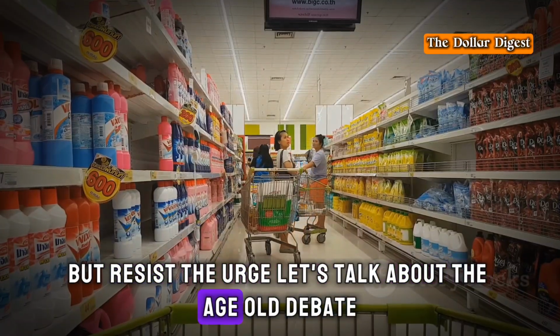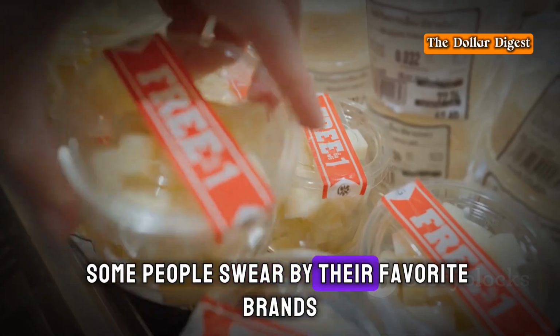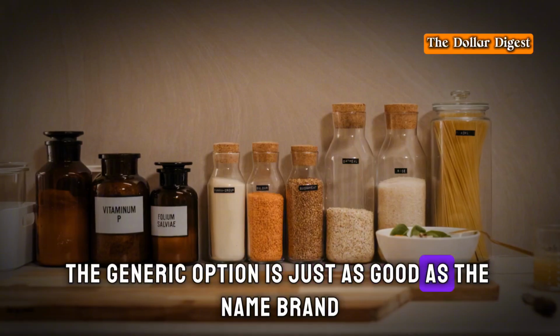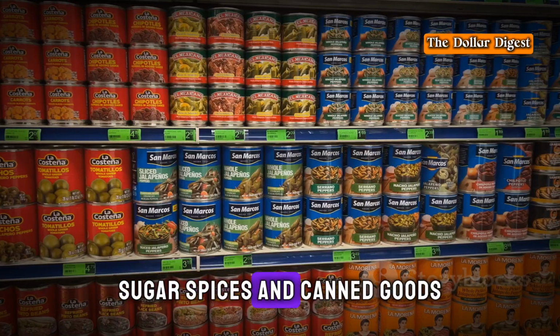Let's talk about the age-old debate: generic versus name brand. I know some people swear by their favorite brands and refuse to buy anything else. But honestly, in most cases, the generic option is just as good as the name brand, especially when it comes to staples like flour, sugar, spices, and canned goods.